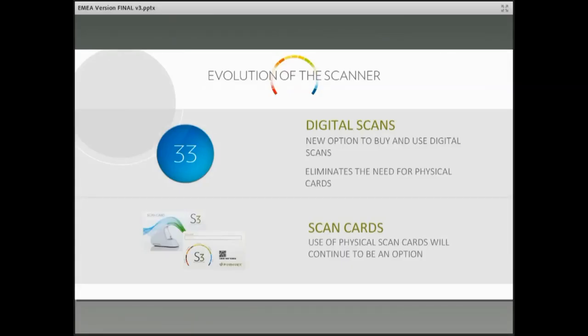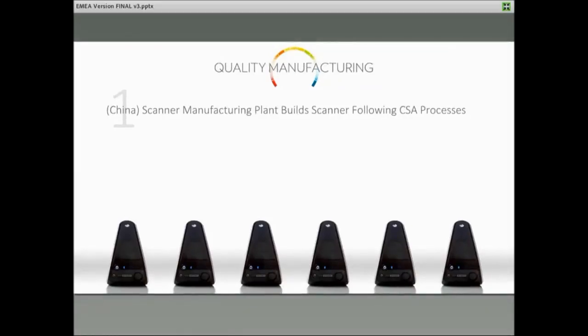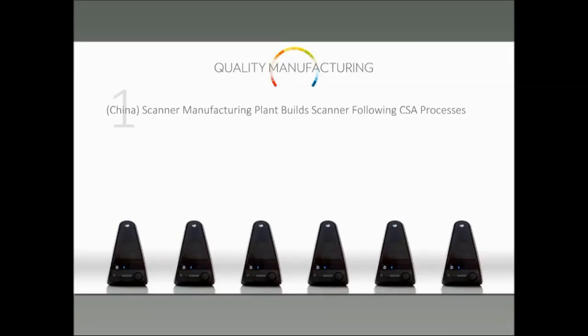Let's talk a little bit about then the manufacturing of the scanner. That's sort of what we deal with. We have to build these things, and we have to build them to a good standard. So obviously there are standards that we can adhere to, and what we've chosen to follow is the CSA, the Canadian Standards Association, which dictates good manufacturing practices, cleanliness and record keeping, and this is an organization that audits our manufacturing plant every quarter to make sure that we are following best practices.